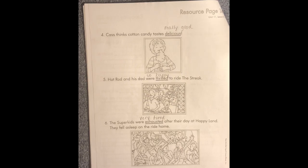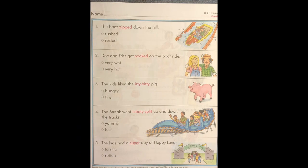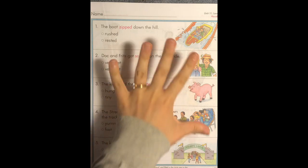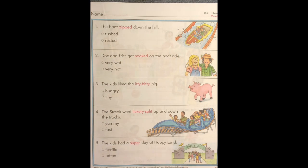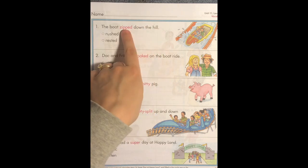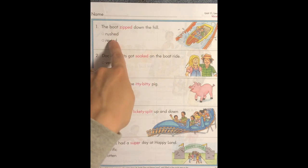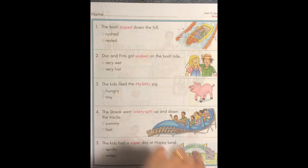Let's get out our word workbook now. Okay, so now you're going to put into practice what we practiced together in our resource page packet. On this page, page 51, you are going to do what we just did. You're going to read the sentence, and you need to pick what does the pink word mean? And you have two choices, and one of them is correct. So you're going to look at the words around it and the picture to help you.